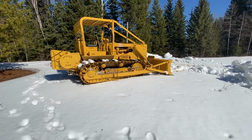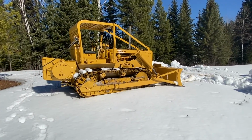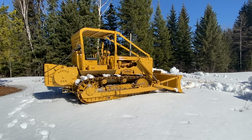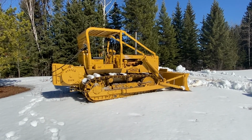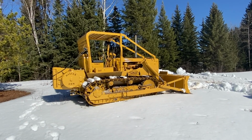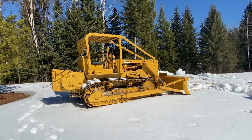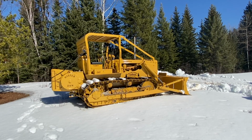So when I was in sales, one of my customers out in Revelstoke, BC, had this sitting on his property in a parking lot, and there were alder trees growing up through it. I think the story was the previous owner learned to first run a dozer on this D6. And it was his dad's. Is that right, Bob? I think that's the story.